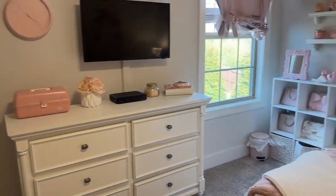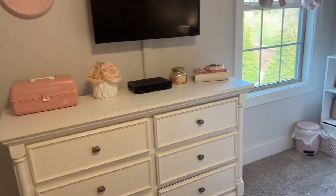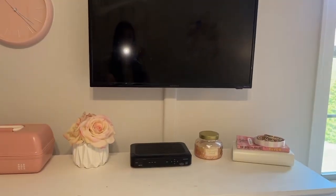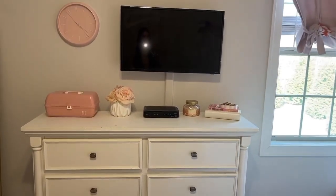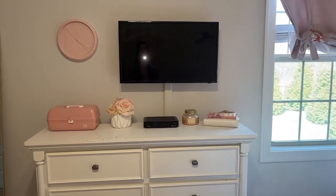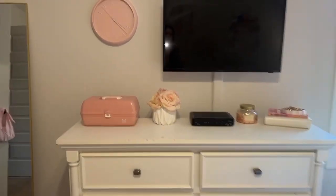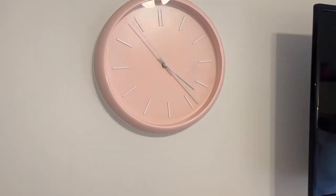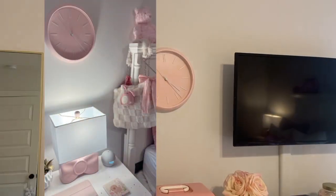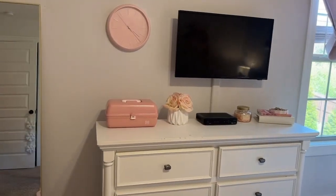So here's a little overview of the dresser. Pretty simple again, but I do like the way it looks. So I have my TV up here. Now you're probably wondering, why is my TV not in the middle of my dresser, aligned with it? And that is because I used to have a fish tank that was right here. So therefore it had to be moved over to the side. But that's that. And then we have my little clock up here. Actually, this clock used to be over there, but I decided to move it over here because I just like the way it looks over here. I think it looks nice and pretty over there. So it is there now.